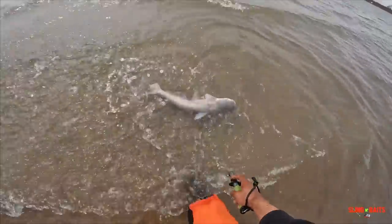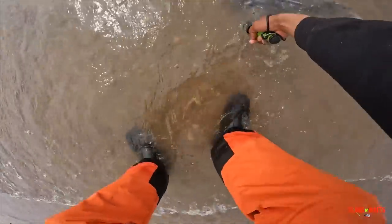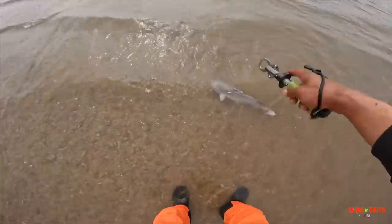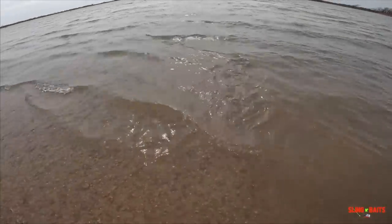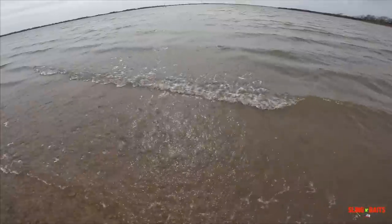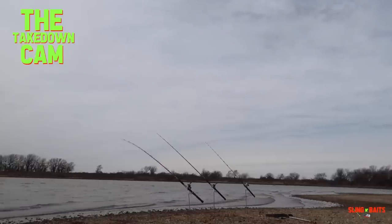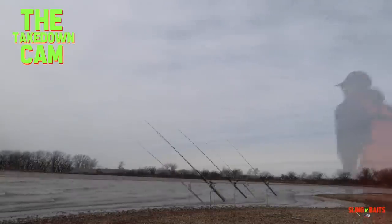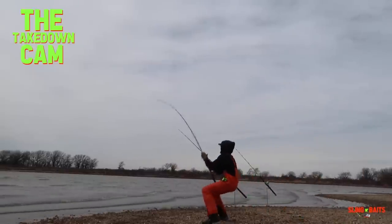Oh, don't splash me. The little one. Wrong way, buddy. Other way. Yeah, go away from me. Alright, peace. He gone. We slinging them baits down by the lake. I hope I catch a big old catfish today.